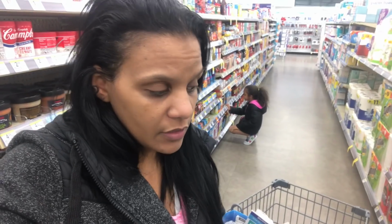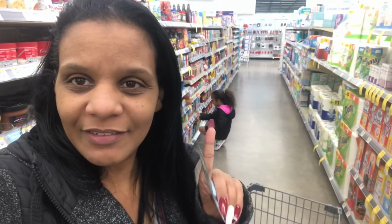Not much going on last week and this week, but there are some things that I need, so I'm going to take advantage. First being the Dixie plates, because they are buy one get one free and we have $1 off two coupons. They're priced at $4.19, so let me show you the deals.